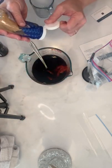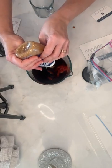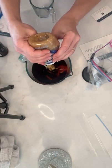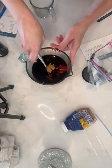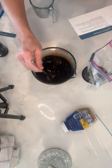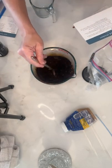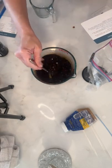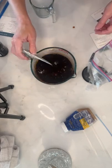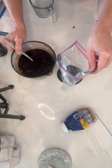So I've got my chicken, my brown sugar, my ketchup, my chicken broth, my soy sauce, and my garlic. Okay, so now what I'm gonna do, this is important on this one because it's a little bit different. You're gonna measure out about 1 1/3 cups of the marinade, and you're gonna put that into a quart-size bag. Here's my quart-size bag.